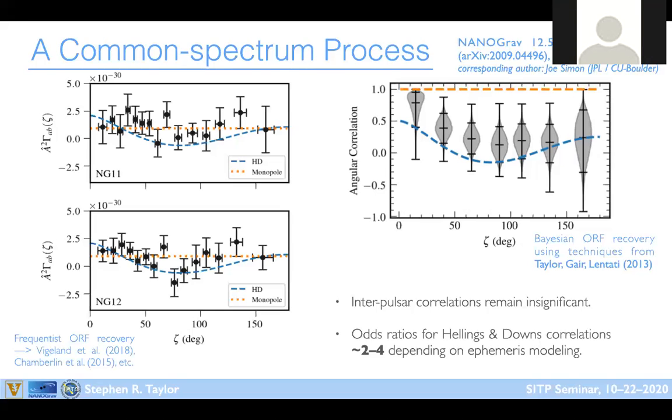So just to ask a similar question on this, if we'd put in, say, some injected signal, which was a gravitational wave with quadrupolar correlations, how big an odds ratio should we have got? Yeah, that's a very good question, and it actually goes on to a couple of slides' time. Okay. So we would expect that if there were an amplitude similar to what we've seen of the gravitational wave background in our data set, then the results that we're getting so far are consistent with our expectations.